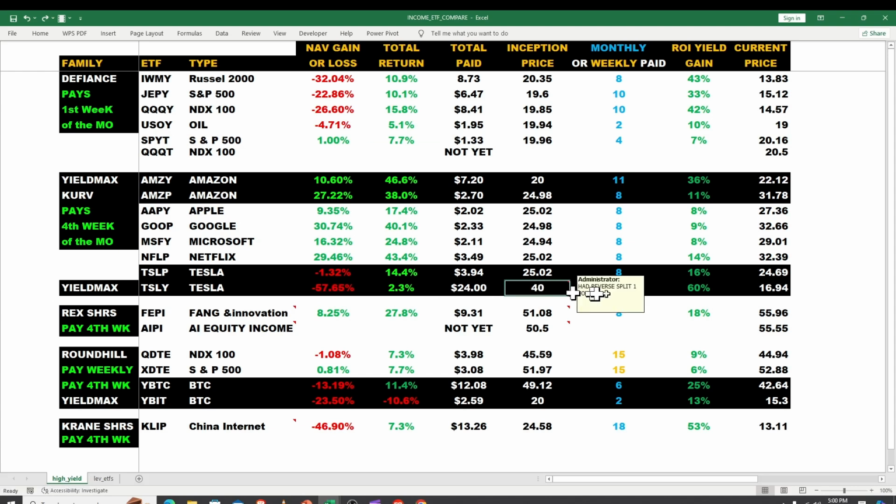It was really $20, but with a 2-for-1 reverse split, you have to ask what your actual acquisition cost was if you bought it 20 months ago, right? At launch it was 20, and then they cut your shares in half. So now you have half the amount of shares you had before, and it's worth, say, 17, right? You still have a $23 drop in that, right? So that's what constitutes the big NAV gain or loss.